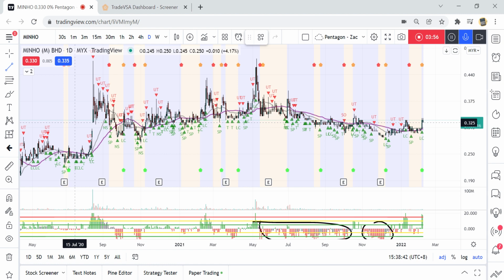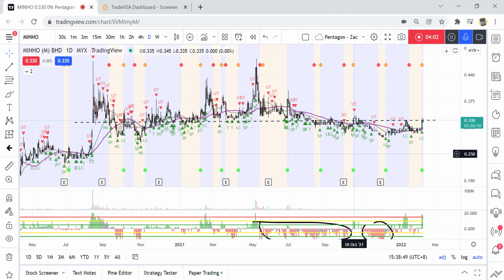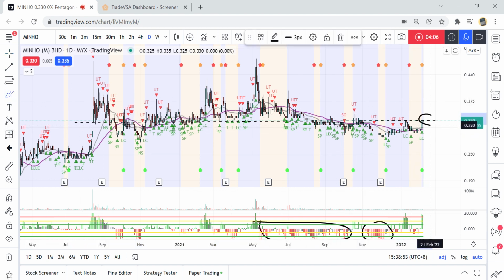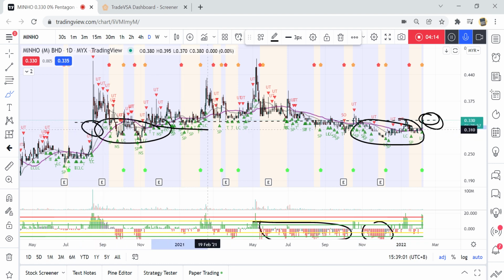But anyway, with Minho, if you look closely at the weekly chart, they actually started to turn green color. So it means the chances for them to go back to the support area are very high. We got a kind of shakeout over here, two areas of shakeout. We got gaps on the left hand side. Plenty of sound strength. So all the green arrows, NS, SPT are sound strength.